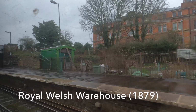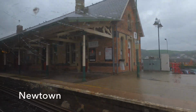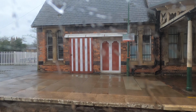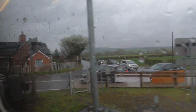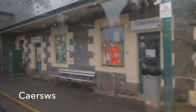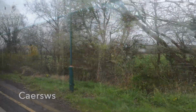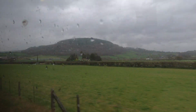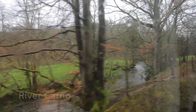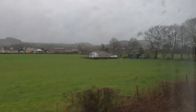Just behind the station at Newtown, we glimpse the Price Jones Royal Welsh Warehouse. In 1861, Price Jones launched the world's first ever mail-order catalogue of his goods, and by 1880 he had over 100,000 customers. At Caersws, we cross the Severn for one last time before we finally part company. There certainly were a few more stations on this line back in the day.